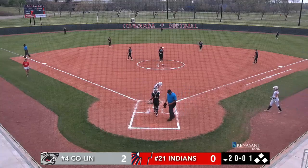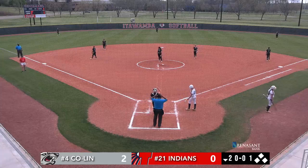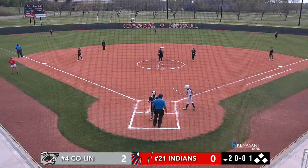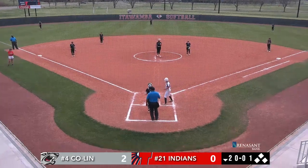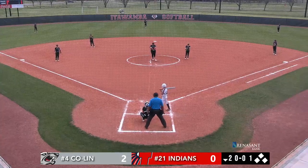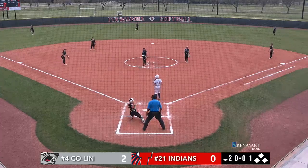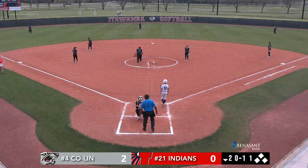Yeah, the Indians still looking for the first base runner. First time through seeing Efferson. Everybody's trying to collect some information right here. Need Nichols to get us started right here. Puts pressure on their defense. Find a way to get on. Nichols is the center fielder for the Indians. Batting in the 5th spot. She looks at strike 1 on the outside lower corner.